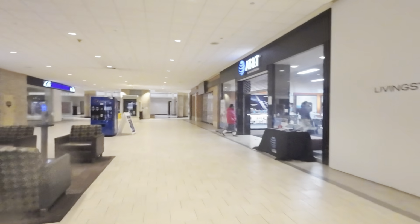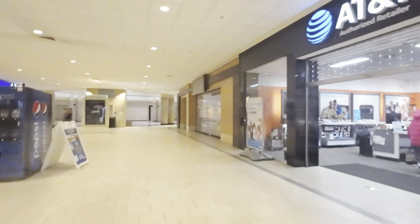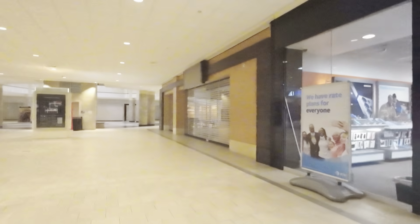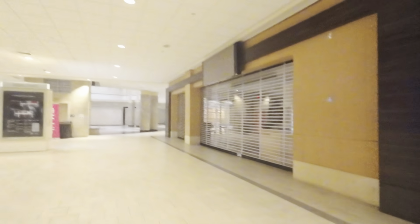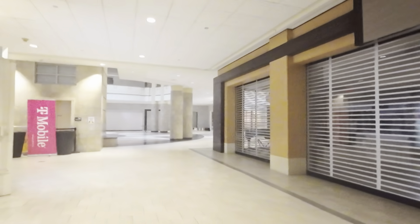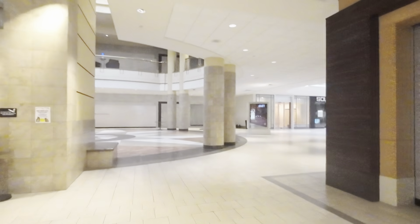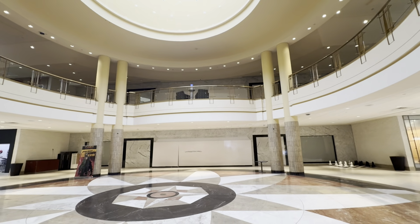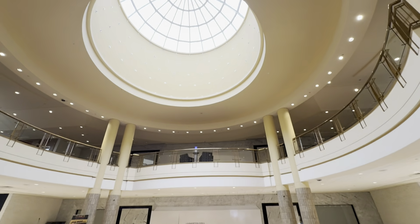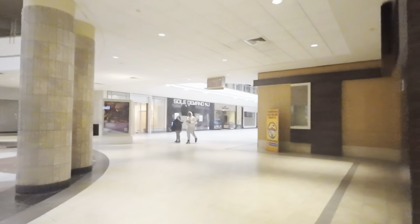Now, this mall has been in this area for a long time. It officially opened up in 1972, like the whole mall. But it did open up in phases, with the Bambergers coming in 1971. And then when the mall opened in 72, you also added two more anchor stores, which were Sears and the Hahne and Company, if I said that right.